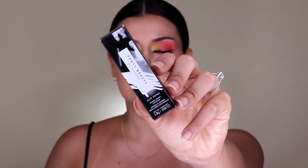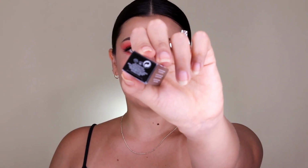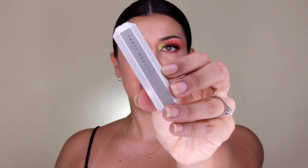It's just the box. It has all the ingredients on the back. And then it also has the color tag on one of the sides. And according to the box, I don't know if you guys can see that, but it is good for 9 months. And then basically this is what it looks like on the inside. I'm just going to spin around.